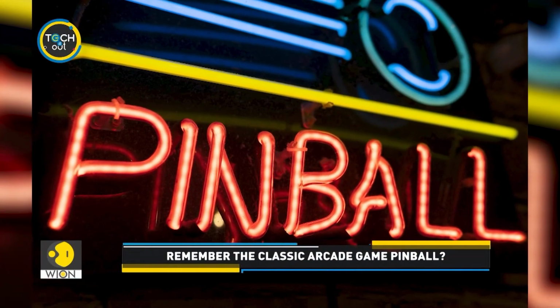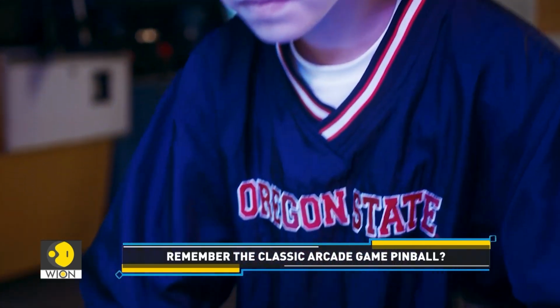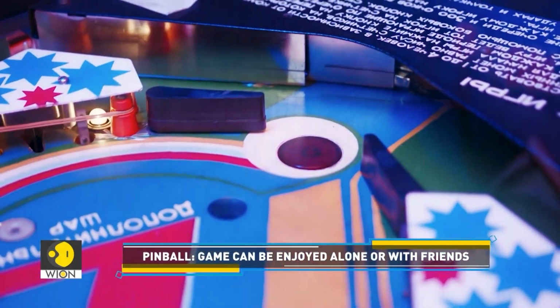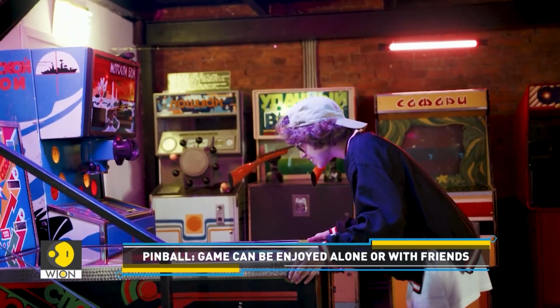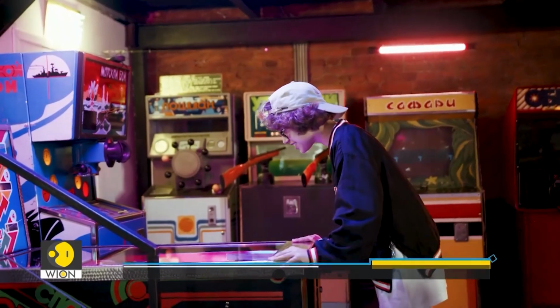An age-old game is making a modern-day comeback. We are talking about Pinball, a game once thought to be on the brink of extinction. The old-school arcade game is now gaining popularity with the younger generation. Players under 21 years of age are dominating the world rankings.